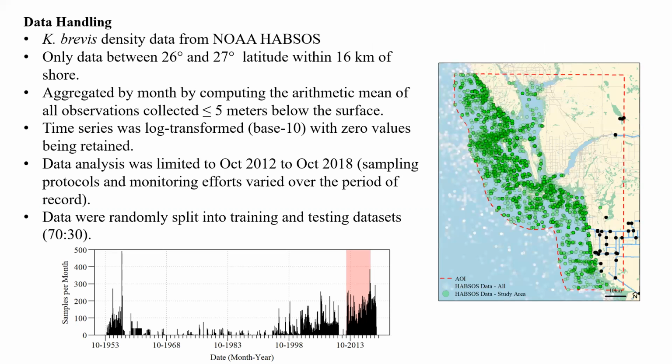So, looking at a little of the specifics of the data: K. brevis density data from the HAB-SOS program. Like I said, we only looked spatially between 26 and 27 degrees latitude, within 16 kilometers of the shore. That's consistent with Medina et al. We calculated the monthly mean of the surface water samples, those collected less than 5 meters below the surface, log transformed it, and retained those zeros. And temporally, we only looked at it between October 2012 and 2018.